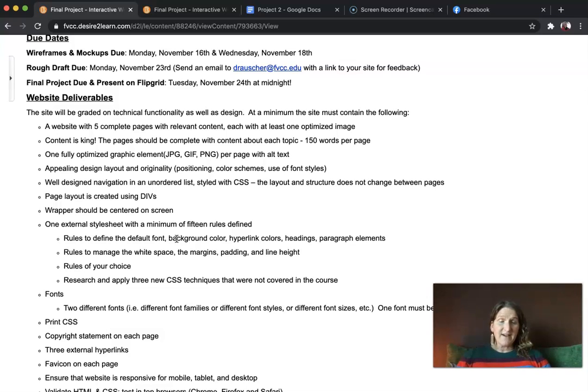We're going to go ahead and say 5 p.m. and I'll change that on the assignment. So make sure you send me a link to your site. And when I say rough draft, the more you have finished, the better. So I would say that you should at least have one page of your website complete by Monday, November 23rd.